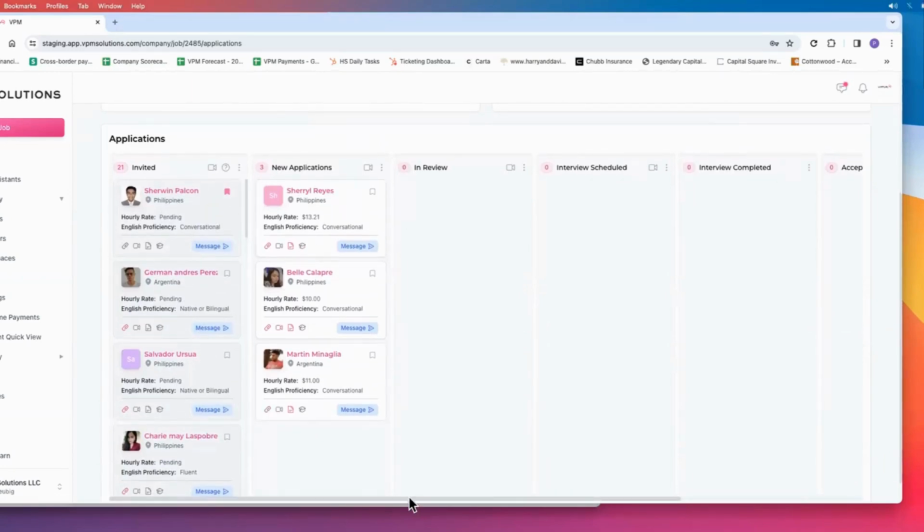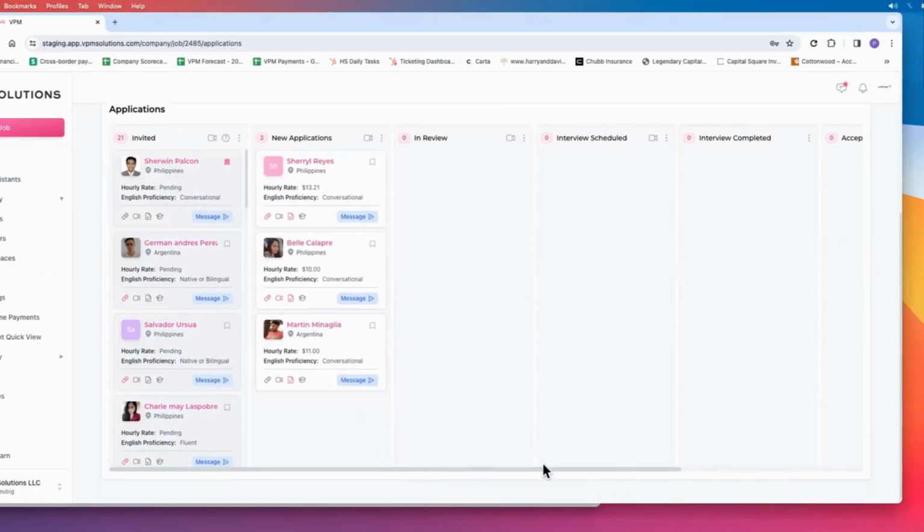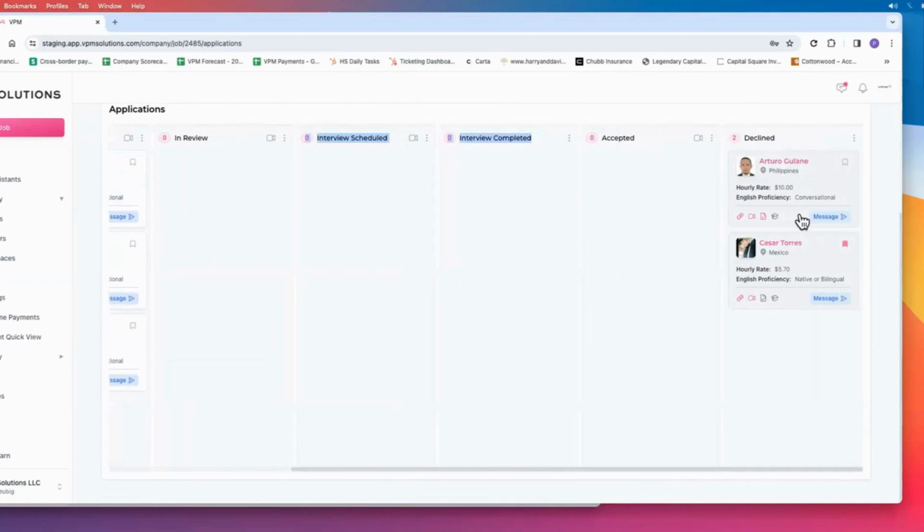Now, if I don't like somebody, I can simply move them over to the decline stage. Once we move them to the decline stage, the system will automatically send them a thank you for your interest, but we went another way. So we send them kind of a denial letter.